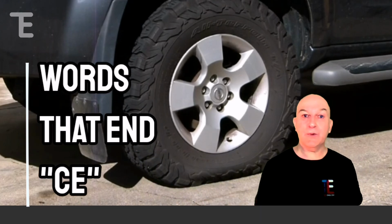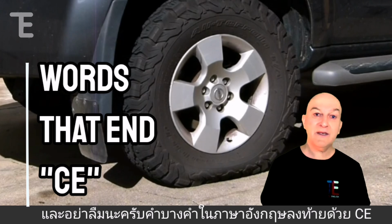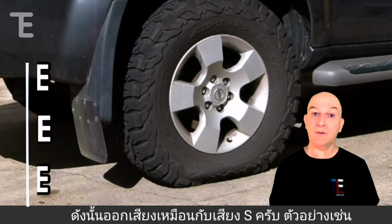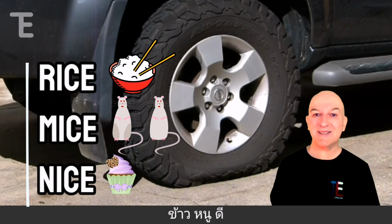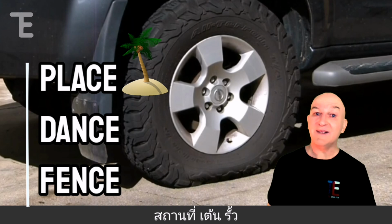Don't forget as well that some English words that end with the letters CE also make an S sound. For example, rice, mice, nice, place, dance, fence.